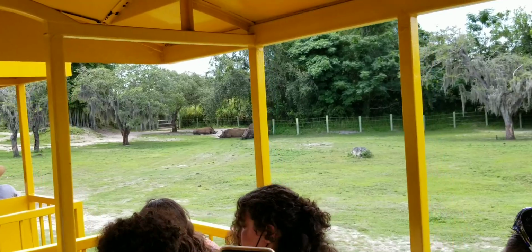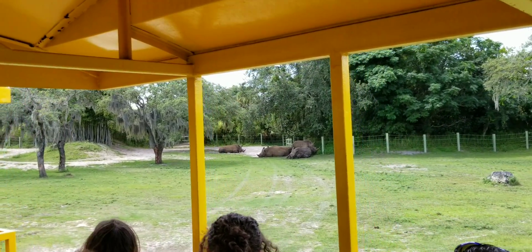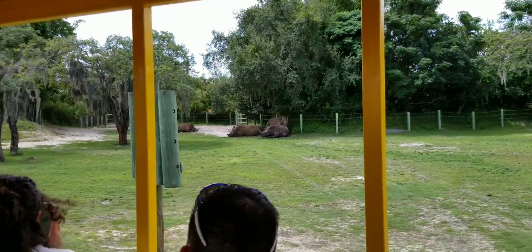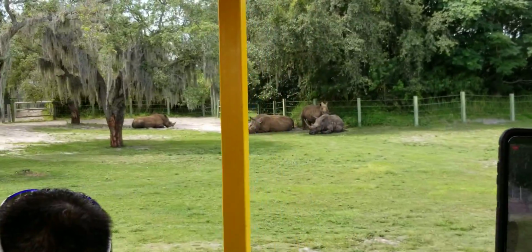All right. Now the white rhino are the 3rd largest land mammal. They can run up to 36 miles per hour and weigh up to 6,000 pounds. There are 5 subspecies of rhino in the world. 3 of them are from Asia and 2 of them are from Africa.